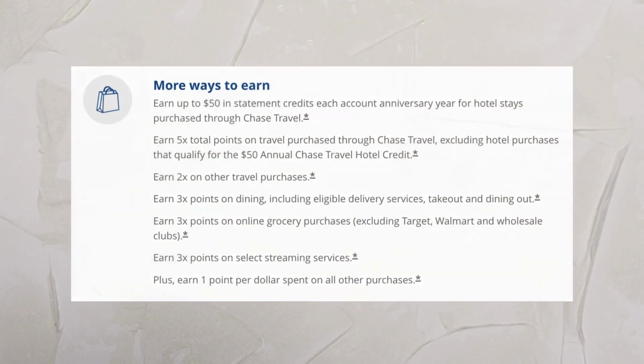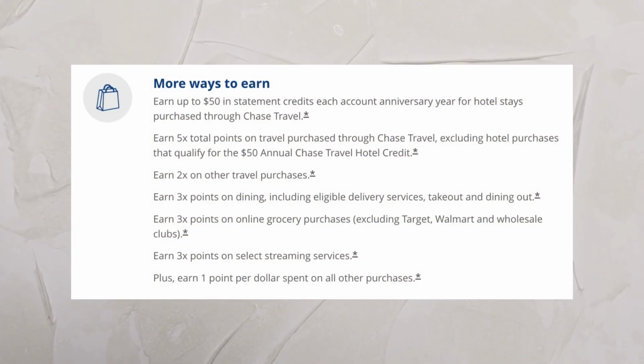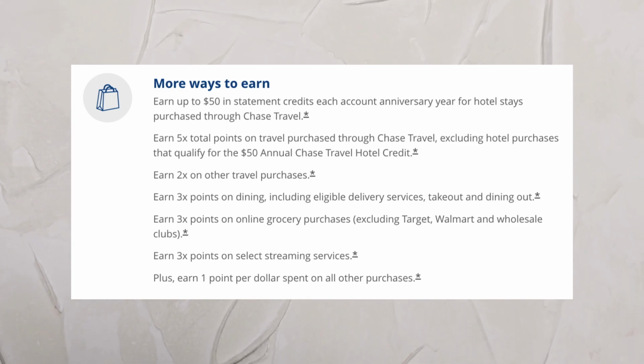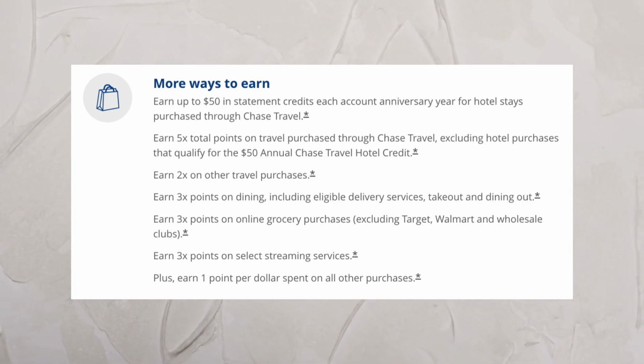The multipliers on the card aren't too bad, but they do overlap a bit with the Freedom cards. So this includes 5x back on travel within the Chase Travel portal, 3x back on dining purchases, but also 3x back on streaming services and online groceries. So that's a bit different. 2x back on any other travel, and then 1x back on everything else.